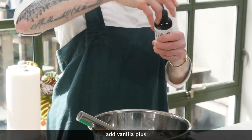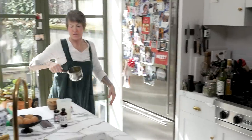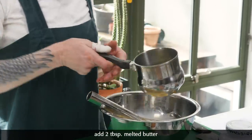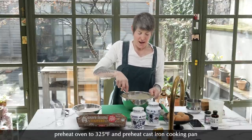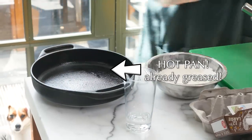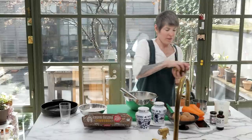So we're basically done. We're gonna put in 2 tablespoons of melted butter, which is not nuclear. It's not super hot, because I don't want to cook the eggs. Now I've put my oven at 325, and I've put this cast iron pan in the oven, so when the clafoutis hits it, it's gonna be hot. I'm gonna put some salt in.